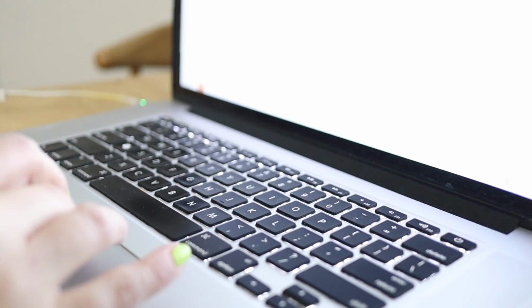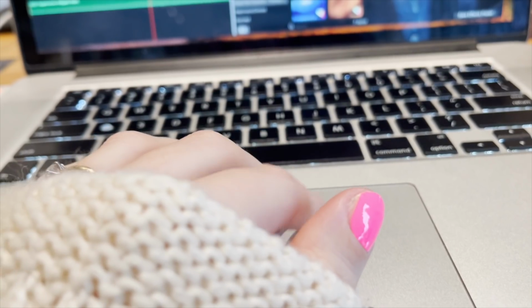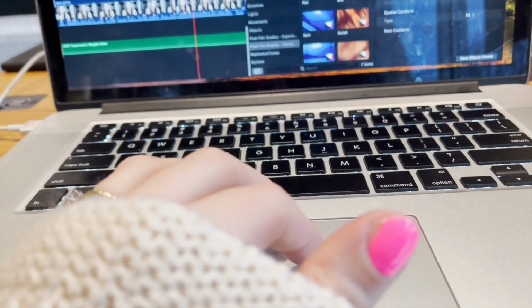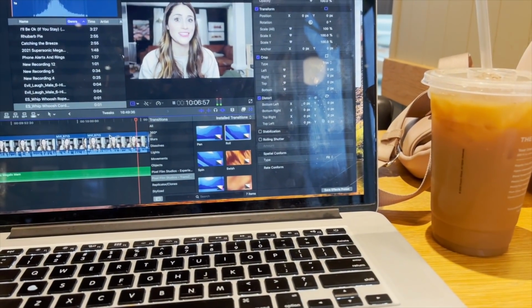Then for the majority of my morning, I'm just going to plow through some computer work. I'm editing videos. It's really not all that exciting. On the days that it's really noisy with construction, I will head upstairs and work in our bedroom. I've also found myself heading to local coffee shops for a few hours to get some work done.